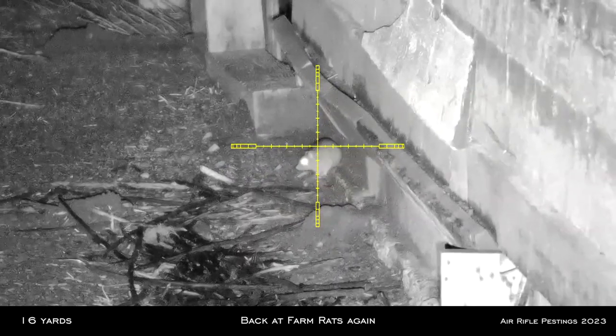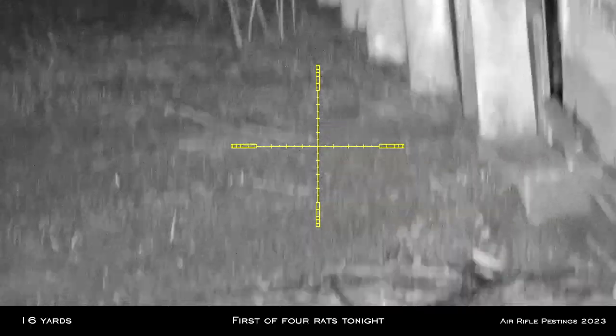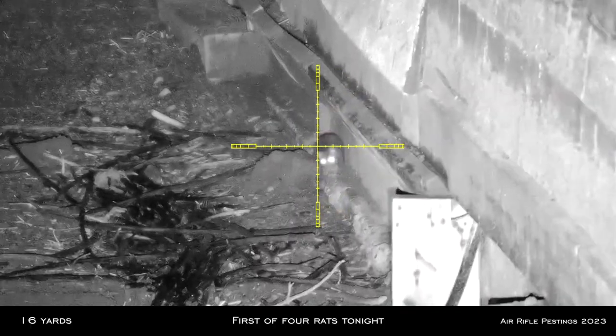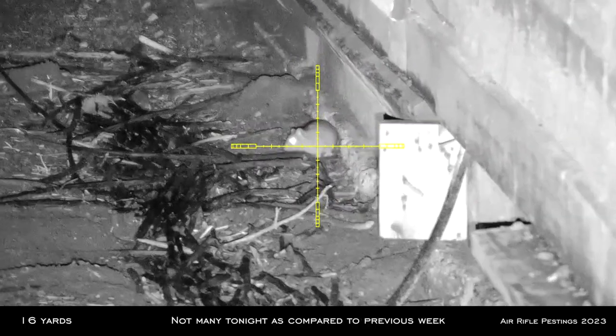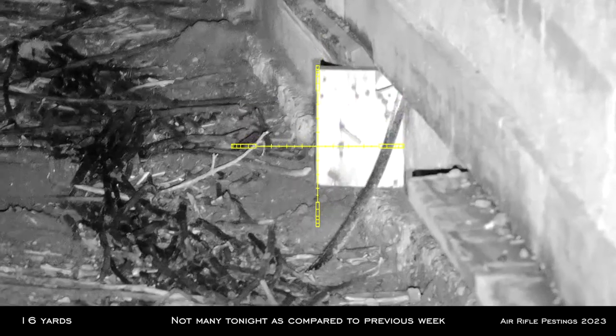So I'm back at the farm for rats again, a week later. This is one of four rats that I shot tonight. Unfortunately, there weren't that many tonight. I guess they were hiding.